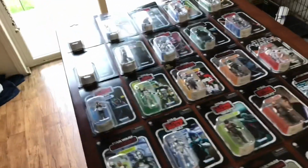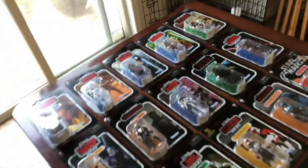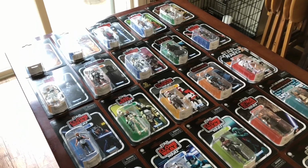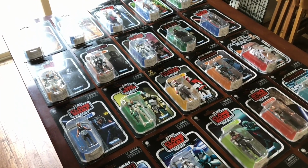So yeah, that's my TVC collection. I really like them. I think they're cool figures. The reason why I don't take them out of the box is because of this. Just look at this, dude. This just looks awesome, just having them all on card. I really want to get a bunch of command hooks for them and put them on the wall, and basically have what you're looking at here hanging up on my wall. I think that would look super sweet.